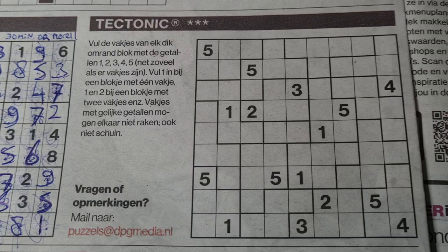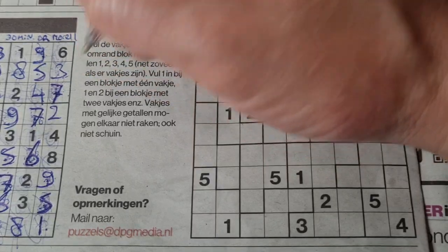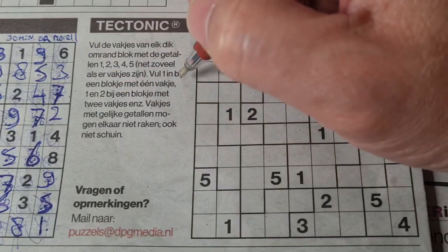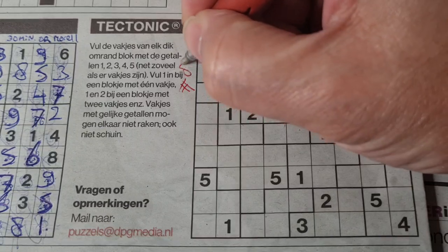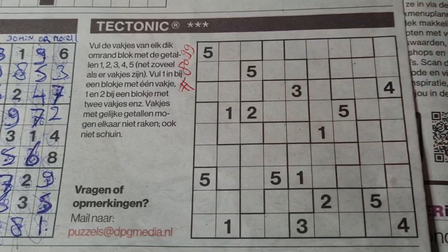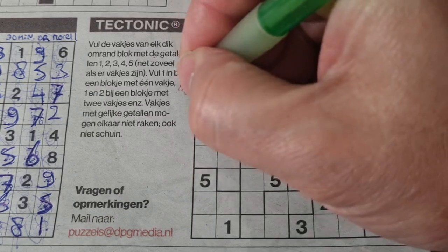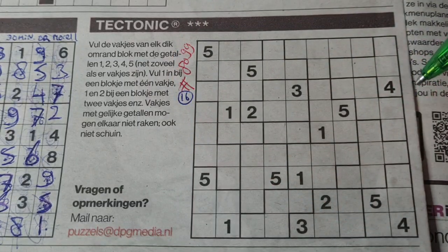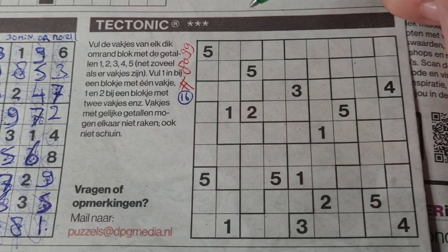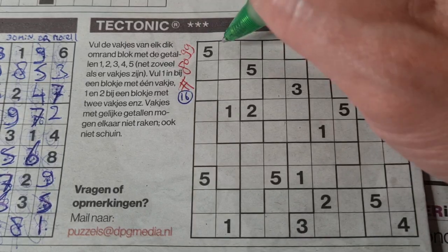Anyway, let me start with the puzzle. This one will be number 8099. Alright. Before I start, I always count the printed digits. This one has 16 printed digits. Should be an easy one, because the hard ones always have 8, 9, or 10 printed digits. This one has 16. And it's indicated with 3 stars for a 3-star puzzle.